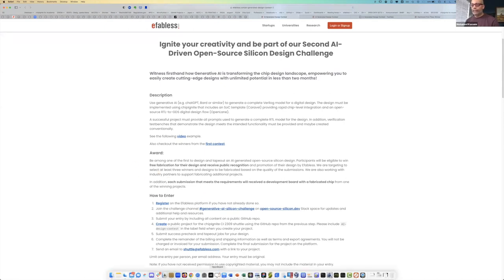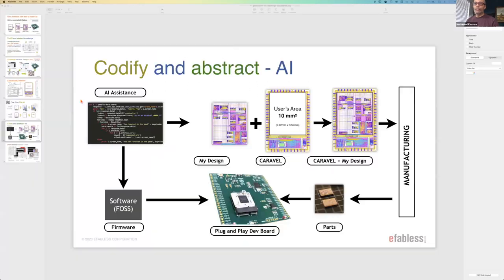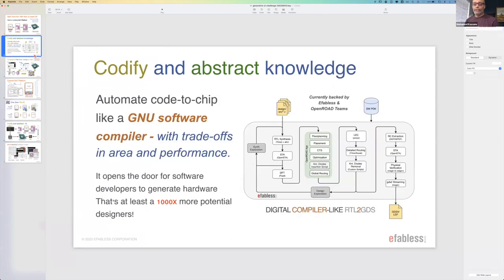The main aspect of the work is going to be the prompt engineering aspect. You will be able to use the AI engines or assistants to generate an RTL that uses the OpenLane flow to generate the GDS that fits into our Caravel.